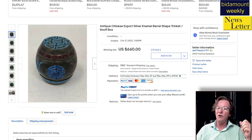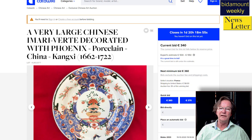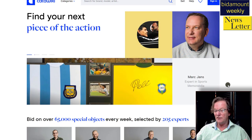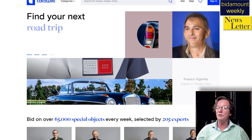And then heading over here, this closes on Sunday. This is a very nice Kangxi Imari plate that's over on CATAWIKI. And by the way, I hope some of you noticed, CATAWIKI has been listening a little bit, and they have redesigned their website. They've changed their logo, the layouts, how the pages present, and it's a heck of a lot more attractive. Here is the landing page now. If you remember what the old landing page looked like, it looked like Craigslist from about 1995. So this is a nice improvement, and they've redone their logo, which was nice.